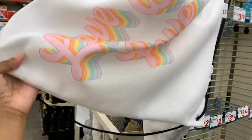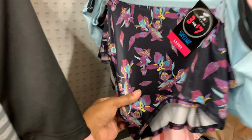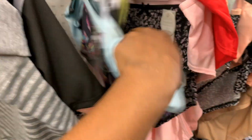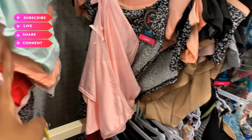These right here, not this, okay, sorry. This right here I thought was so cute. The colors, look at that. So it says love is love. The colors are pretty. Underwear sets you can get there. So they have different, check based on what material you like. I like that one. It was more like a cotton material, so breathable. But they had a few different sets.